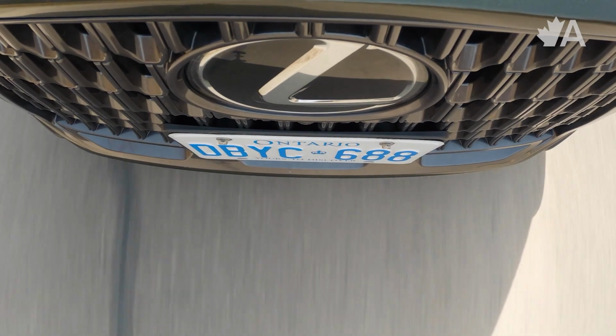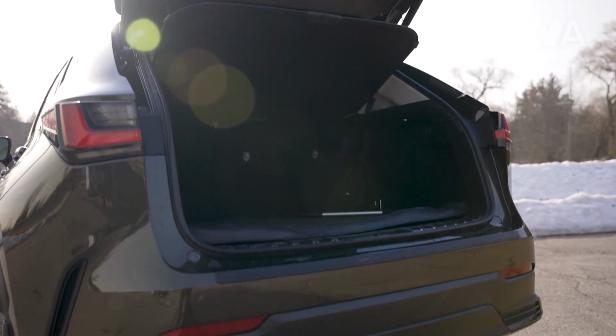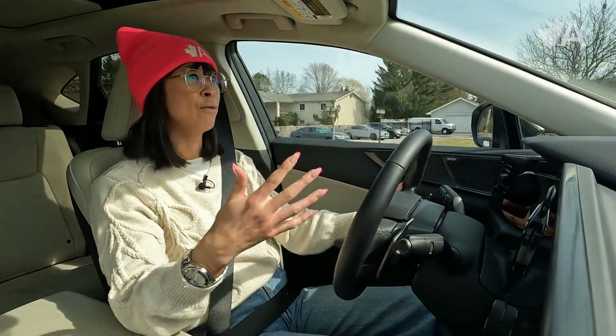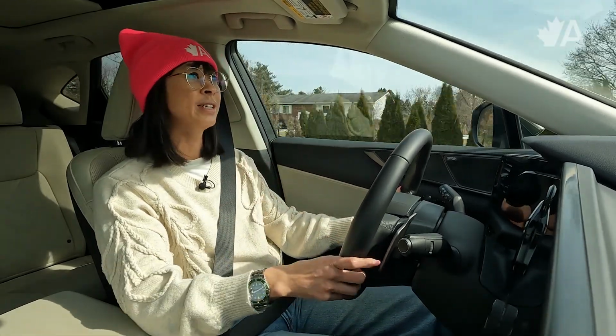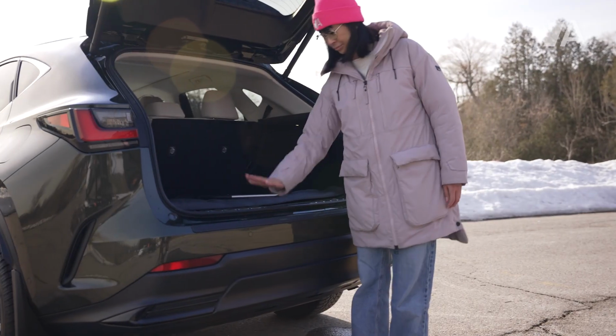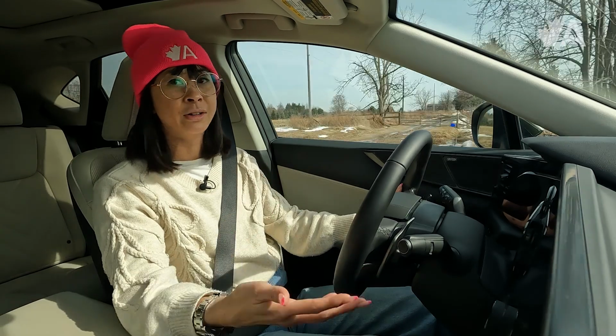In terms of practicality, it's pretty good in here. The trunk is pretty big. It's a nice big size. The seats fold down in a 40-60 pattern, so I kind of wish it folded in a 40-20-40 pattern, which just makes it a little bit more practical. And I also think the lift over height is a little bit high, so it just takes a bit more effort to load and unload things.